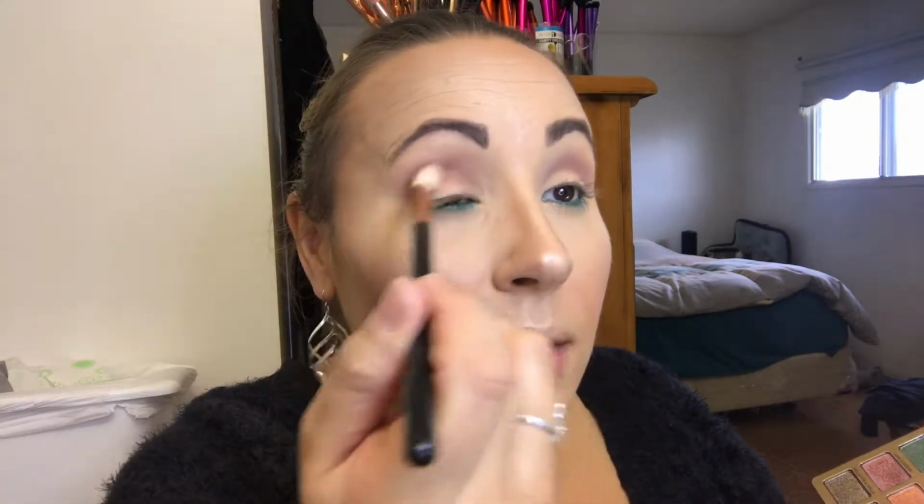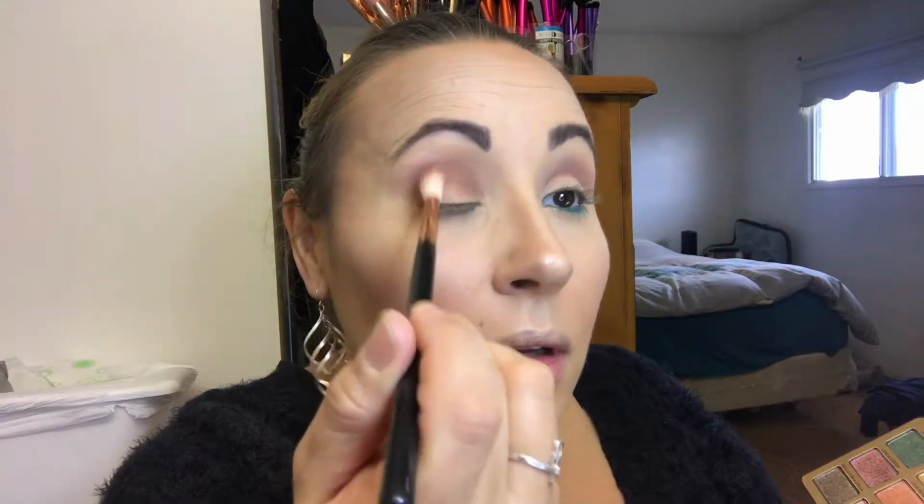Okay, so I'm going to use a smaller brush now. I'm going to use my small tapered blending. Nope, I lied. I'm going to go in with E35. Completely lied. I'm going to go in with Cocoa Truffle now. It's that darker brown shade. And I'm just going to bring it a little bit lower. Not too much lower. I'm going to have to go back in with that first one to blend, I think.